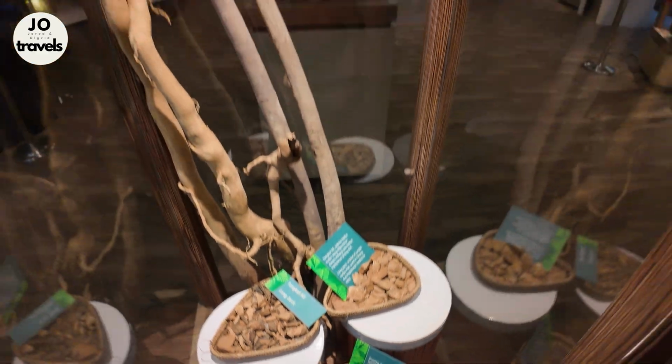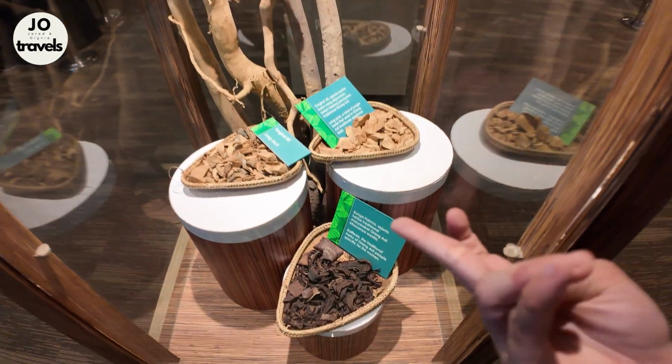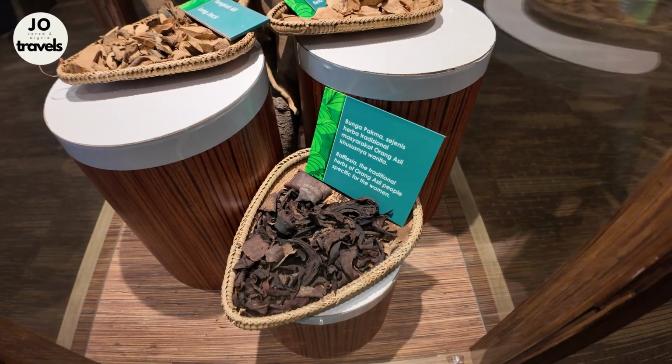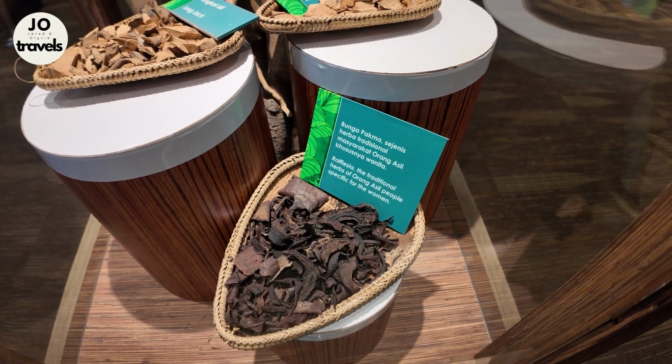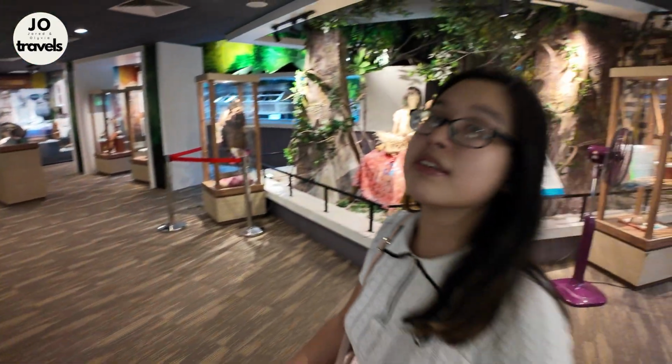Is this a long tree? It has a very strong taste to it. It has a ginger kind of taste. So yeah, if you're curious how it tastes, you can just order it in a mamak.